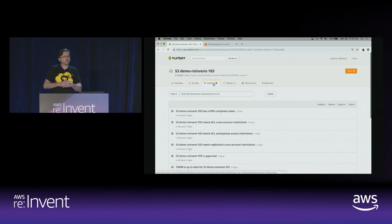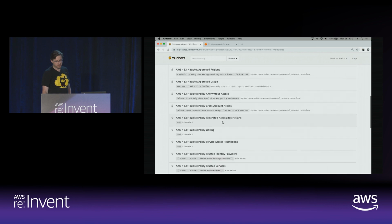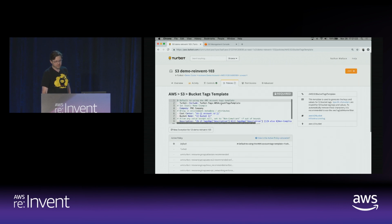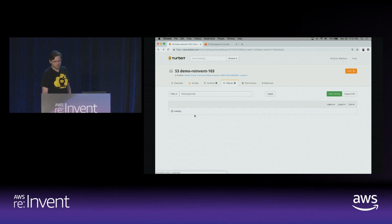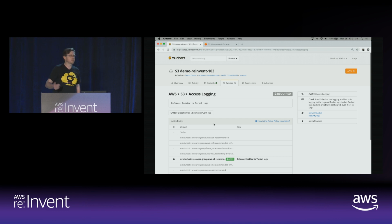To implement those controls, though, it has to be done in accordance with that policy engine. So for us, that's where the policies tie in. You can set policies, for example, like the tagging one, which has a template for different tags, pulling in stuff from the account ID or stuff like that. But many of the policies you actually want just a lot simpler and more human, because JSON is difficult to deal with. For example, enforce enabled to Turbot logs.